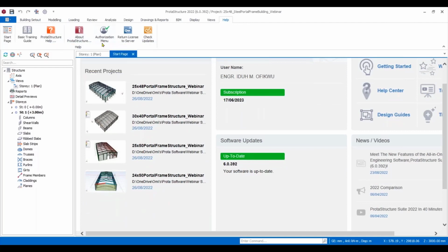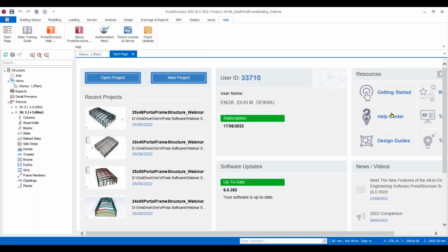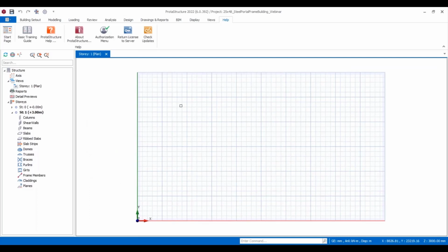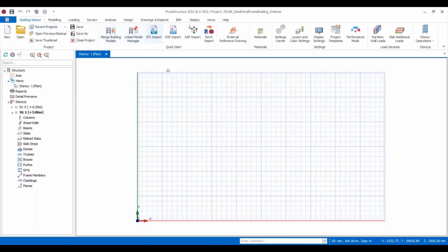You can as well go to check update, and then you begin to update. Then here you have information on the learning resources, new videos, and then this gives you information on recent projects. Now, I want to assume that you will be able to find more information on this interface from the YouTube page.